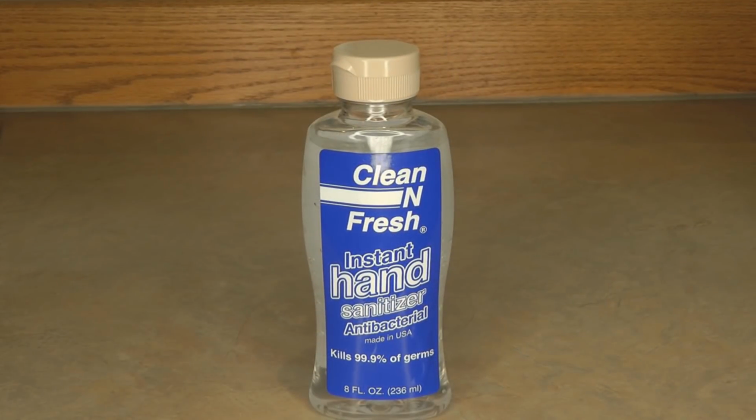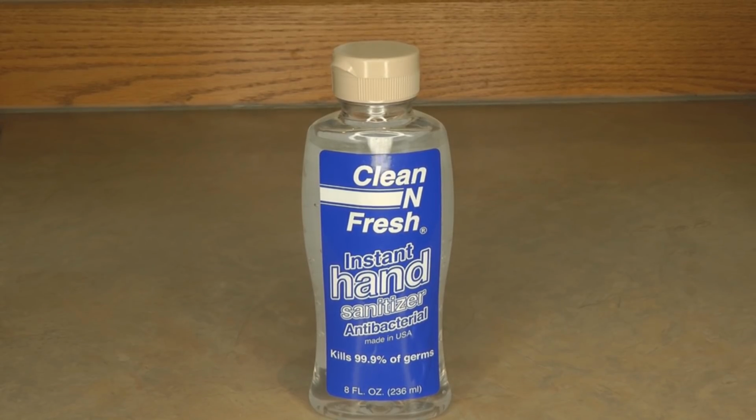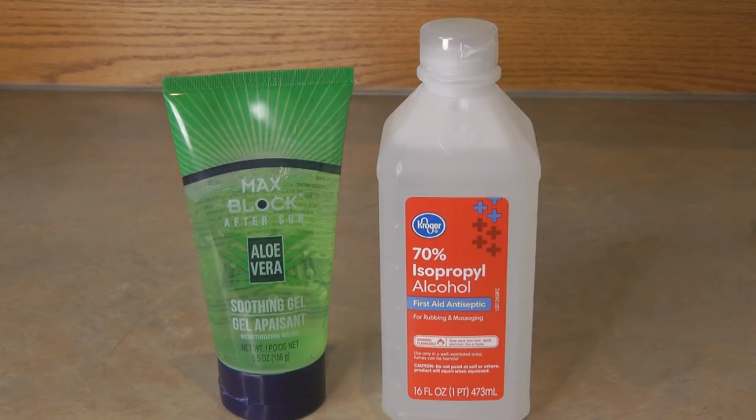Hand sanitizer is the next forgotten first aid supply, and it's been very hard to find since the beginning of this COVID-19 coronavirus pandemic. With a second wave coming, we need to make sure that we have the hand sanitizer, and if you cannot find it, find the items that you can mix together to make your own hand sanitizer, which would be aloe vera gel and rubbing alcohol or isopropyl alcohol. I'll put a link to a video I made on how you can combine those ingredients to make your own hand sanitizer if you're not able to find some or you eventually run out.